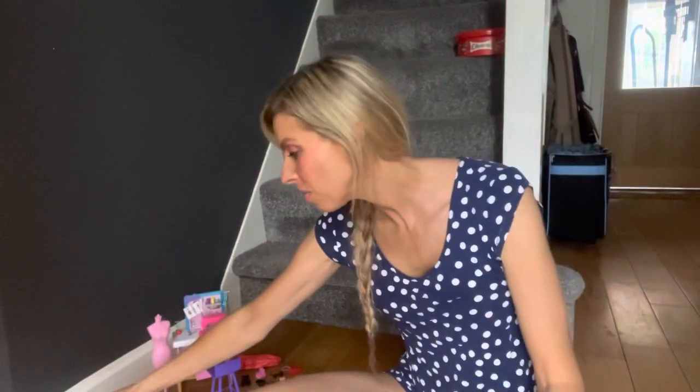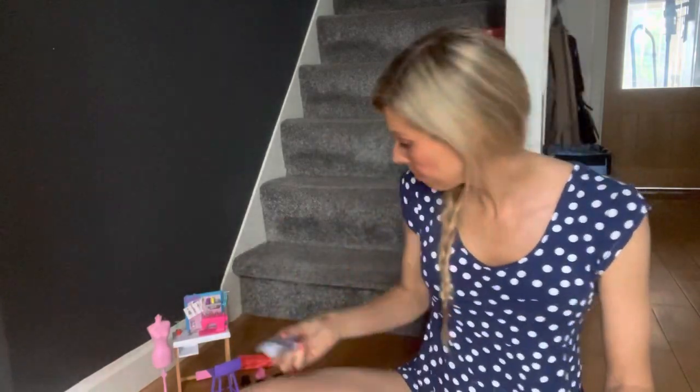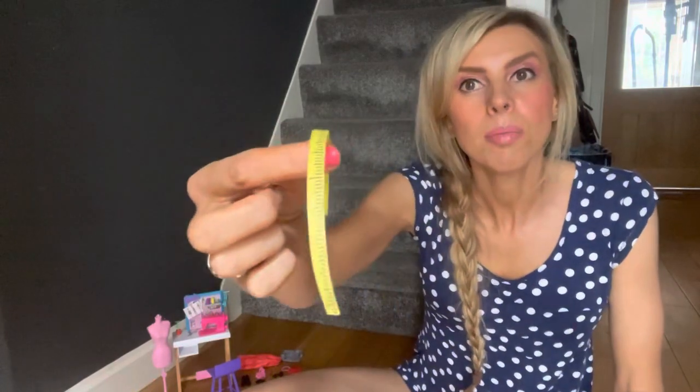Yes, another piece of fabric. So you get three pieces of fabric with this. They're not really big enough to make anything with, I don't think, really. Well, somebody might do. And an off-the-shoulder stripey top. And now for the Barbie. There's a tape measure in here.